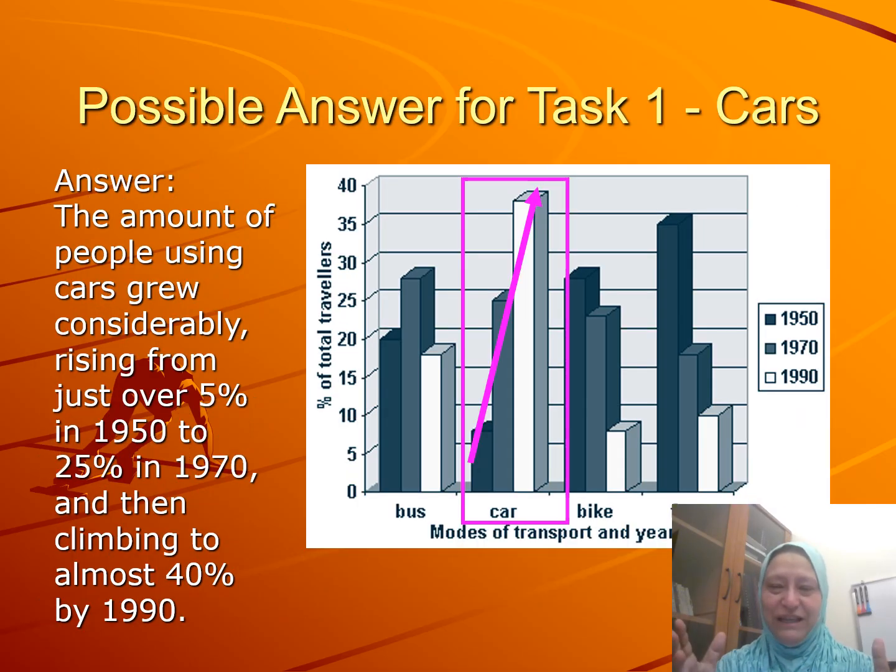Now, once we have done this, then we start looking into specific chunks. So we look into the cars first, and then we look into bike, and then we look into bus. So we look into what we think is the most important. Because you use your own words, it does not necessarily have to be exactly like this. You don't have to use the same words, but the logic should be the same.